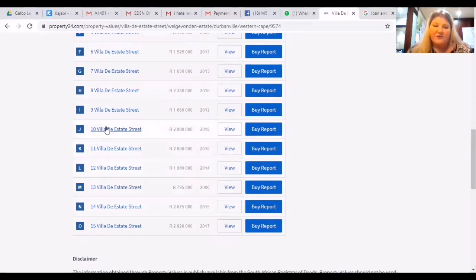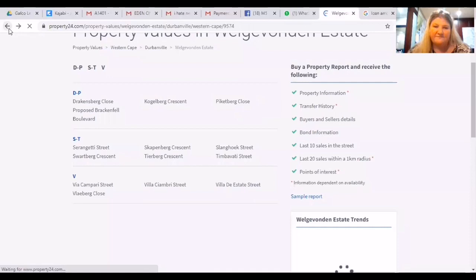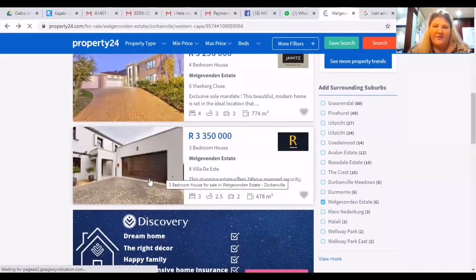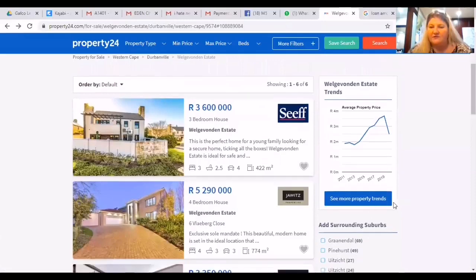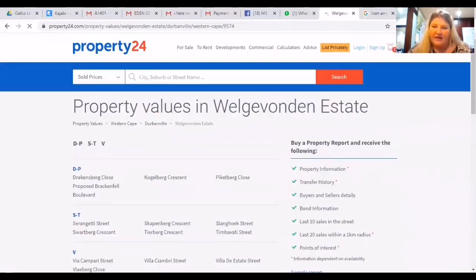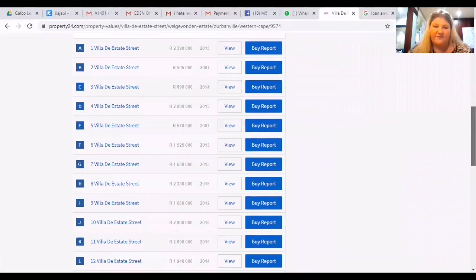So now, if you wanted to put in an offer like this, number 8, I think, was actually on the market. Let's go back there again. We want to see now how much we can offer for one of these properties that's actually on the market. Here we go. Number 8, right? 3350. Okay, so let's go back to our little sold prices button right here at the bottom. So we're going to look for number 8, Villa de East Street. Number 8, and they wanted 3.35.